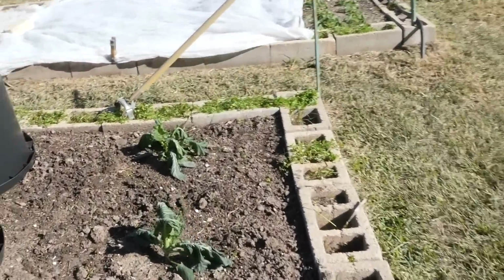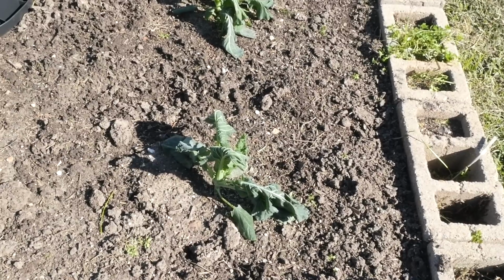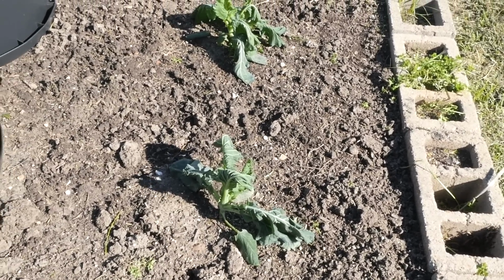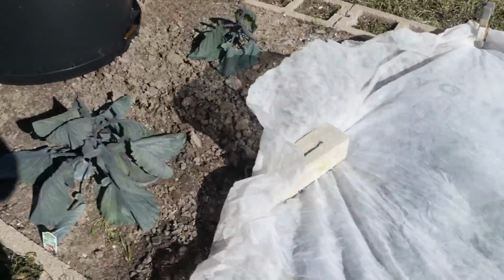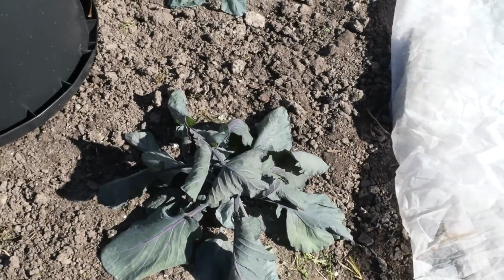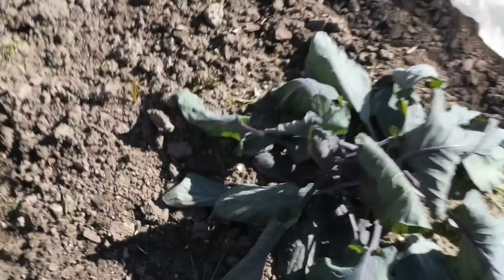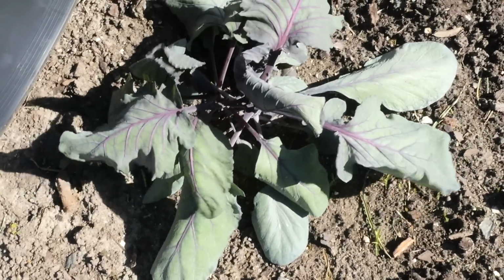It got down to 17 last night, and as you can see, my uncovered cauliflower did not make it. Even my cold hardy, yeah, those turnips didn't make it. My so-called cold hardy plants, yeah, they're toast. But let's look underneath our bucket here and see the one. Yeah, see, that one even took damage under the bucket.